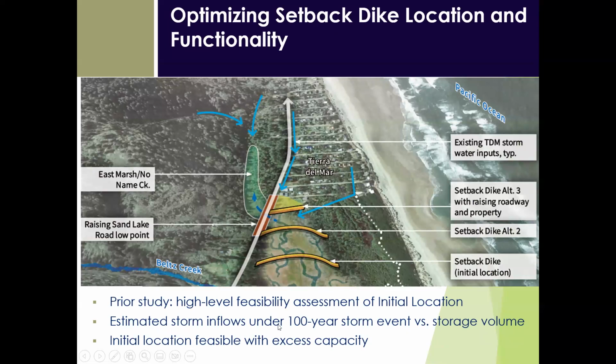So as I mentioned here, zooming in a little bit on the setback dike location, the one most northern at the bottom of the image is essentially where the setback dike was drawn in the previous phase. And as I was describing, not only will the setback dike prevent tide water from reaching Tierra del Mar, but during a storm event, we have all of this water running off of the watershed into the East Marsh, as well as down the Sand Lake Road culvert, and really just running off of Tierra del Mar in general. During a storm event, all of that water is contained in the area behind the setback dike.